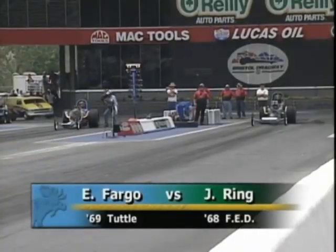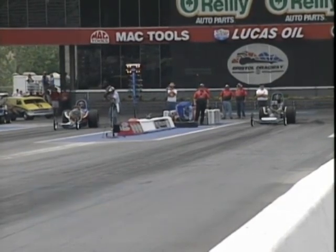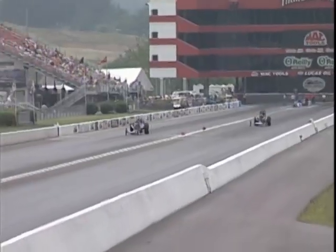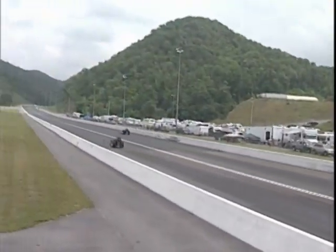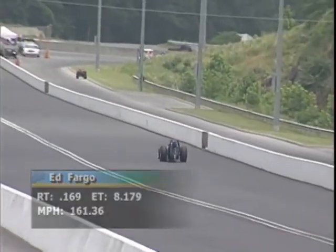Very careful now. Watch the front wheels. Keep them on the ground. Got a big block in the right lane, small block in the left lane. Oh, red light. Ring moves too soon. And the win is going to go to Ed Fargo. Ring is closing in on him, but Fargo, an 8.17 at 161. Good numbers. Classic drag racing.